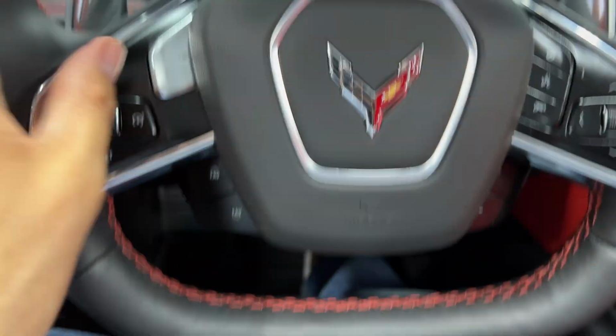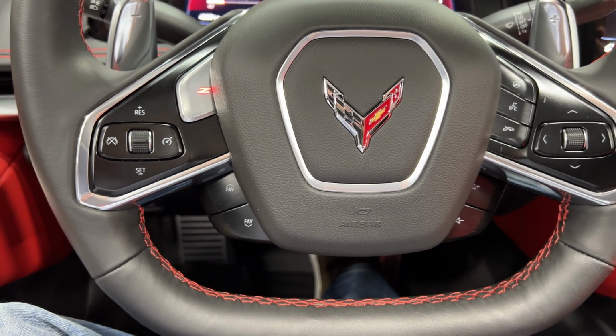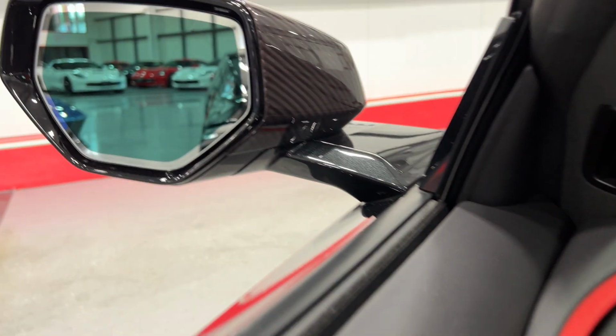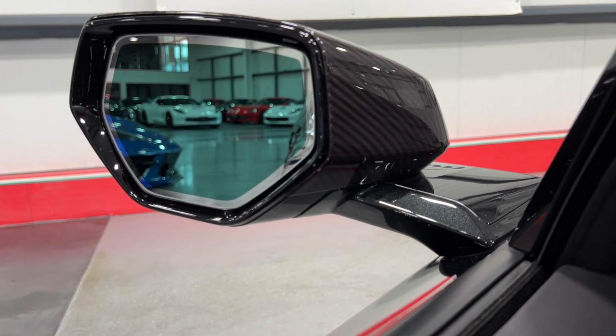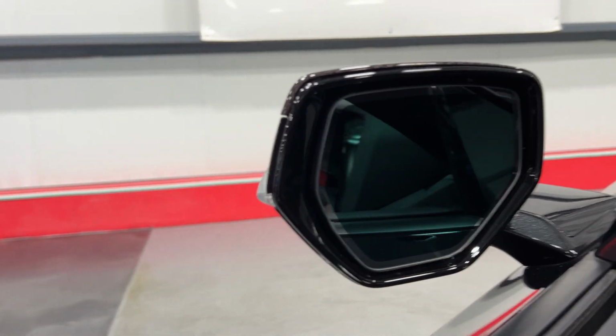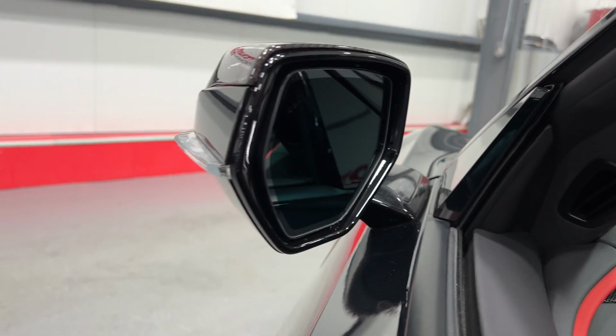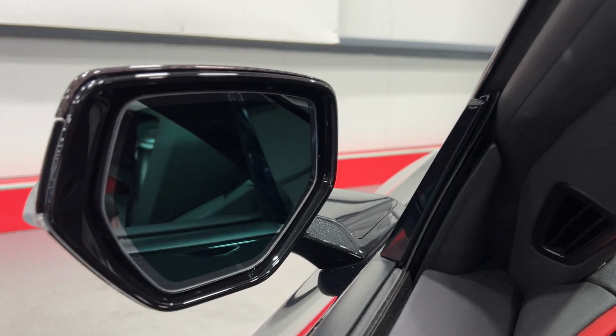Okay, right now it's in quiet mode. I'm going to hit the Z button. As you can see, the tone of the exhaust just got a little bit louder. I'm going to show you these mirrors here. We also have blind spot monitoring. It's not lit up now, but that works. So if I hit the key, the mirrors will fold by power. So you get into tight spots, going into a garage, sitting in a parking spot or whatever.